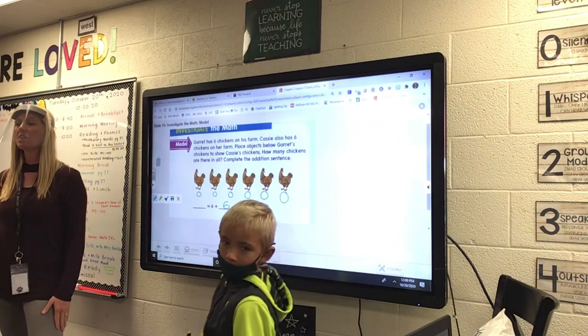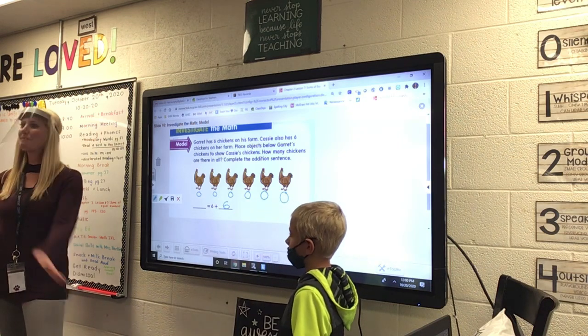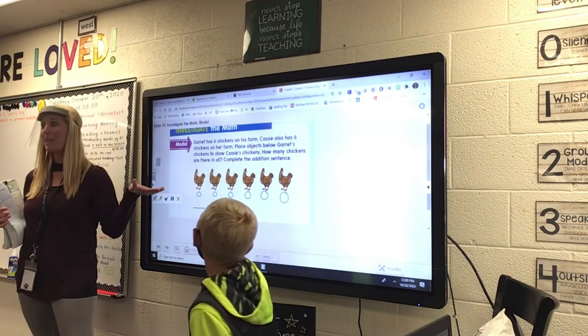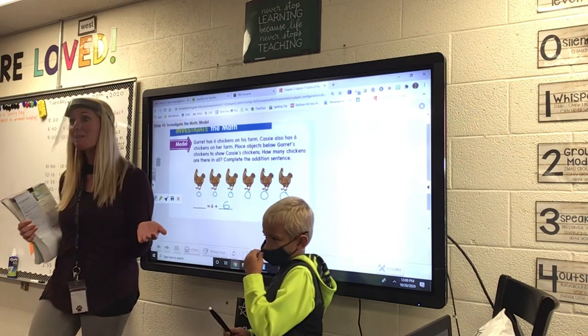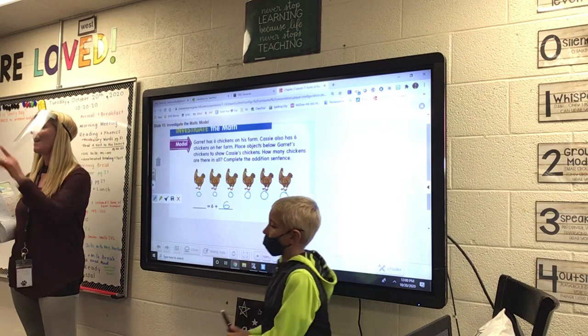Allie, what else can you do? 6 times 2. Oh, you're doing multiplication. Your friends aren't quite ready for that, but you are. So Ellie's saying, I have 6 in a group, and I have 2 groups. And she already knows 6 times 2 is 12. That is definitely right. But not everybody's ready for multiplication.